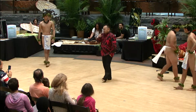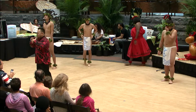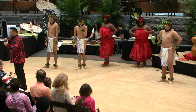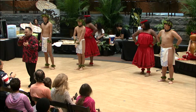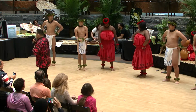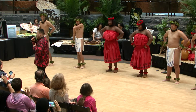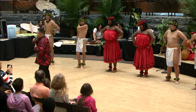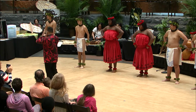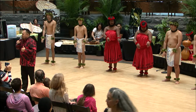So, ladies and gentlemen, as most people know, when you watch a hula and you watch the hand motions, it's sort of easy to kind of get an idea of what the song or what the hula may be describing in storytelling. So we're going to show you a few hand motions, and then you can tell me what you think it might be in a story. Let's try with Kekai, please. So what do you think this motion was in the dance? Yes.